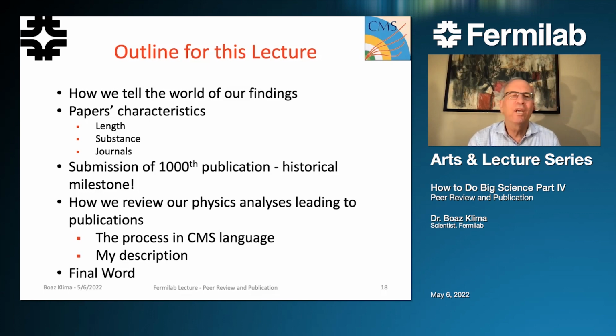The event that Becky mentioned at the very beginning, the submission of the 1000th publication, which was a historical milestone. How we review our physics analysis leading to publications. The process is actually pretty long and pretty complicated. So I'll show you how we define it in the CMS language, and then I made an attempt at simplifying it in a way that I hope will make everybody understand what we're doing.